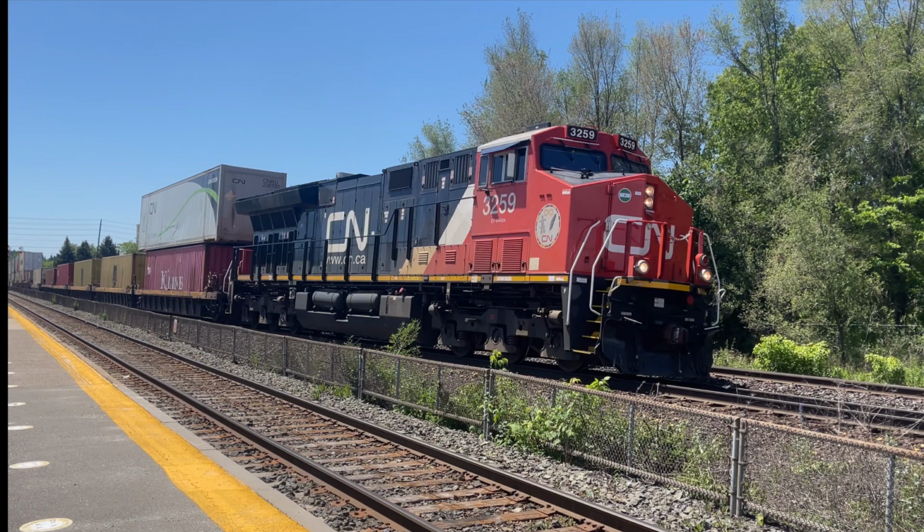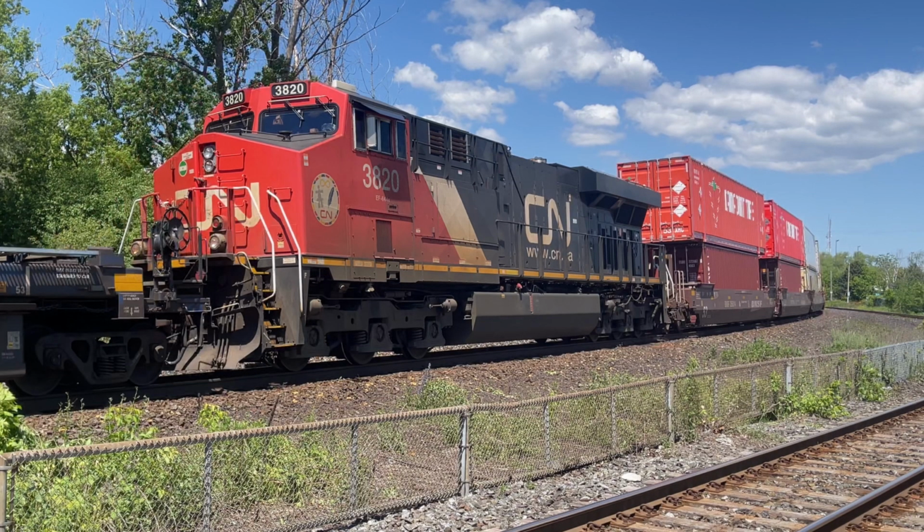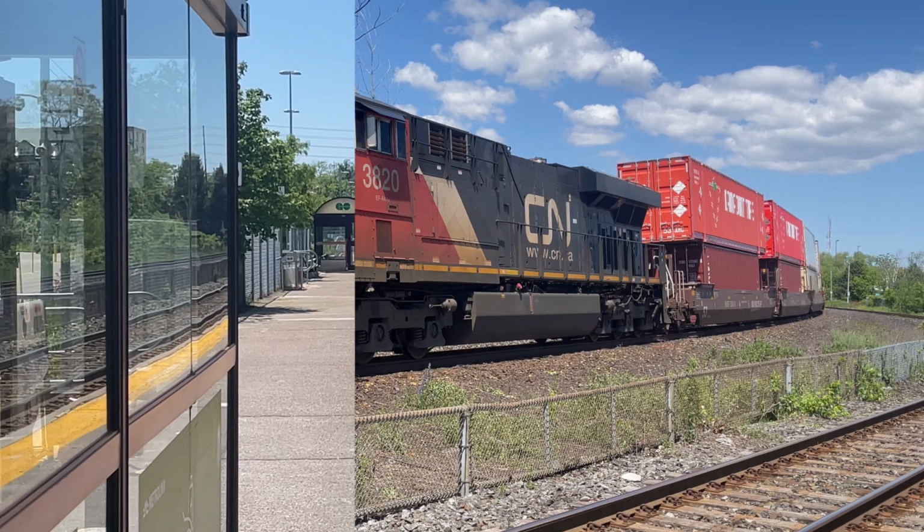CN's GE locomotive 3259 was leading this northbound intermodal train, and for the DPU was 3830. This train has 83 cars before the DPU and 101 cars after the DPU, totaling 184 intermodal cars. And it was really loud because of a squealing.